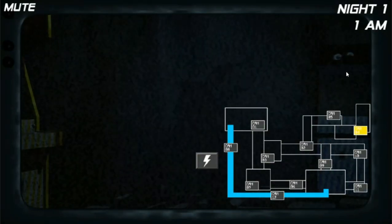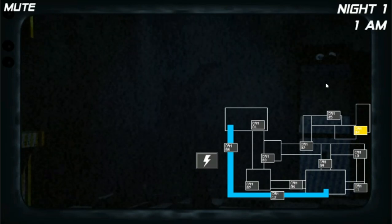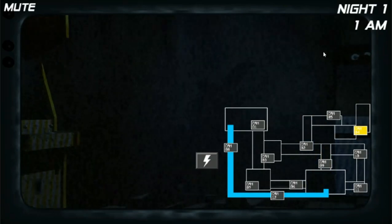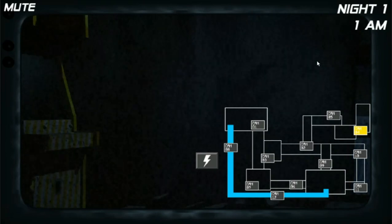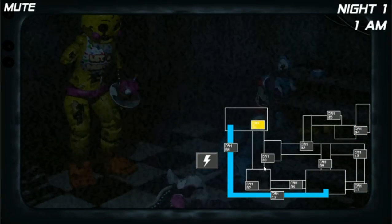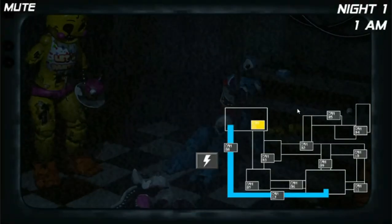Simple enough. You're probably thinking to yourself, well, why can't I leave the heaters on the whole time? There's two reasons. One, your room would become uncomfortably hot and your legs would start sticking to your chair. Two, Mangle. Mangle is that pink and white fox that you can see in the back room with the other characters. Now, Mangle was originally in a room called the Kids' Cove, which is where all the toddlers would be.